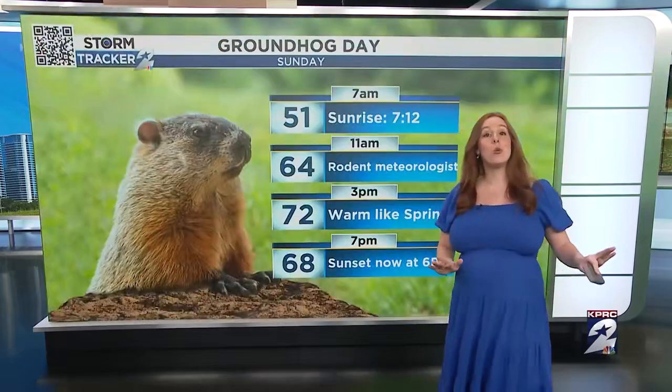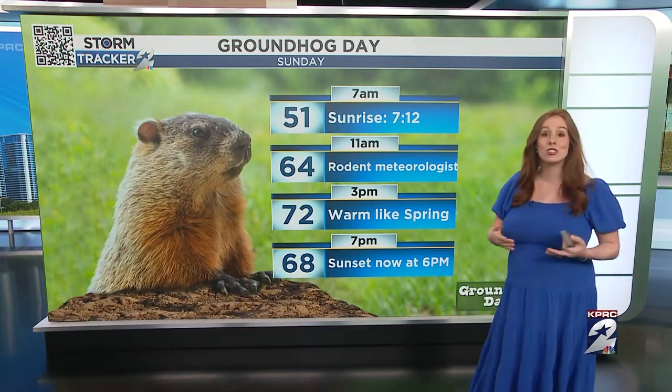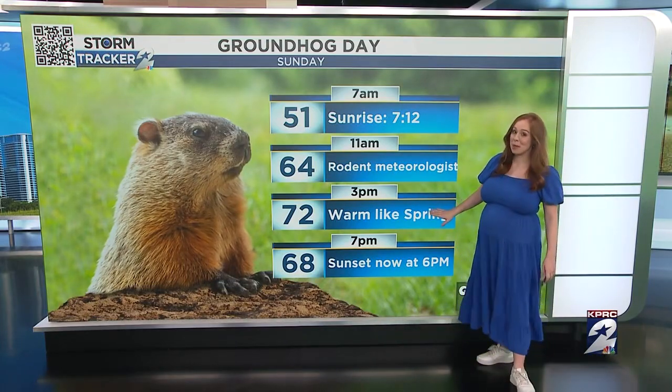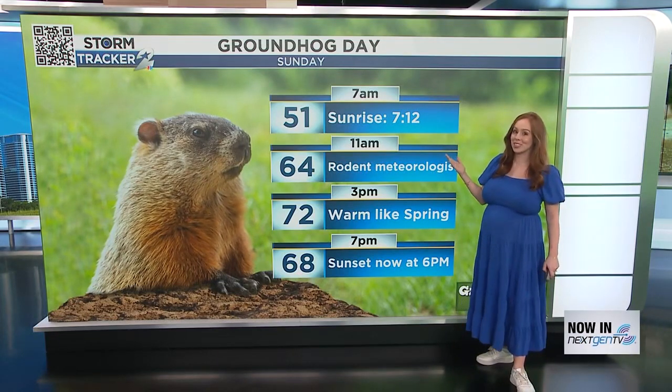If you like it a little warmer, well, do I have a treat for you? Groundhog's Day. Shadow, no shadow, winter, spring. Well, I'll tell you what, we're going to be feeling warm like springtime. Temperatures are going to be making it into the lower and mid 70s. All in all, a spectacular Sunday.